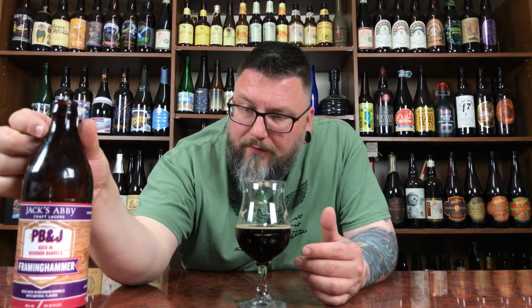So, let's see what else. Value and availability. I paid $13 for this. So $13 for what, 500 milliliters? I'm not sure what they're selling it at the brewery for. But $13 for a 500 milliliter barrel-aged beer is not that shabby in my book, so it is what it is. Availability, I found it sitting on a shelf. That doesn't suck, but I didn't find it in my area. I had to go to New York to get it. Take that for what it's worth. So your mileage may vary.